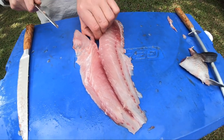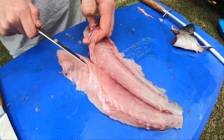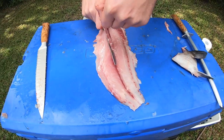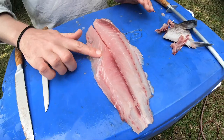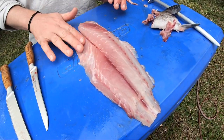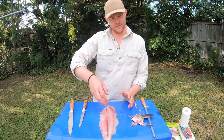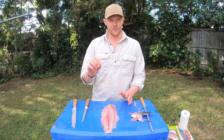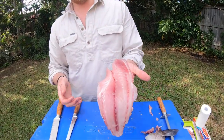You can see if we have a look at that piece there, you can see the bones that are running from the top of the fillet to the bottom. Just cut down, and we have our beautifully prepared fillet. No bones in there, and skin's off as well. So this can now be turned into a beautiful curry. We can marinate it, we can smoke it. We can put it straight on the barbie as well, put a beautiful sauce over the top, and that, I promise you, is going to taste absolutely delicious.